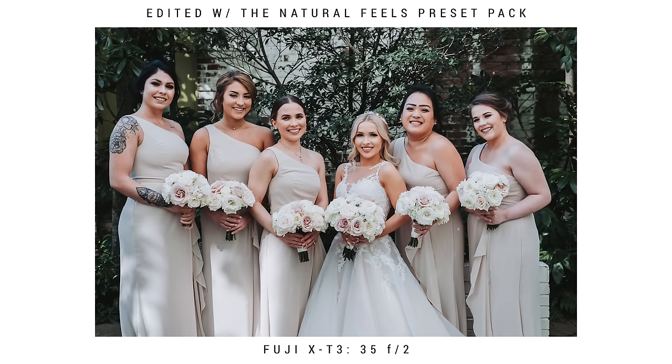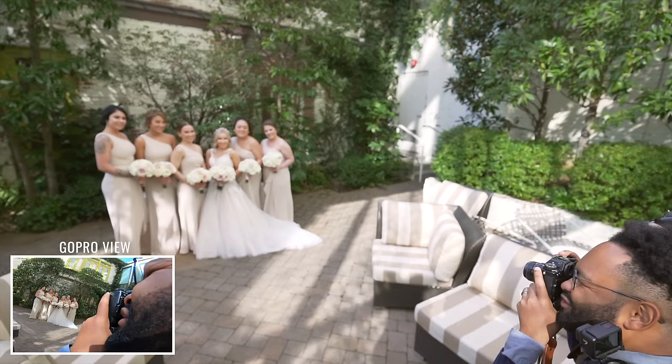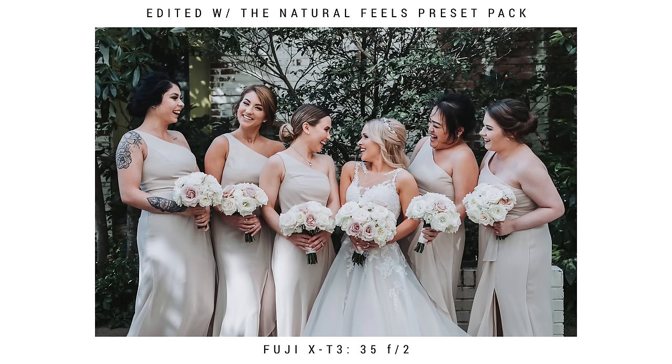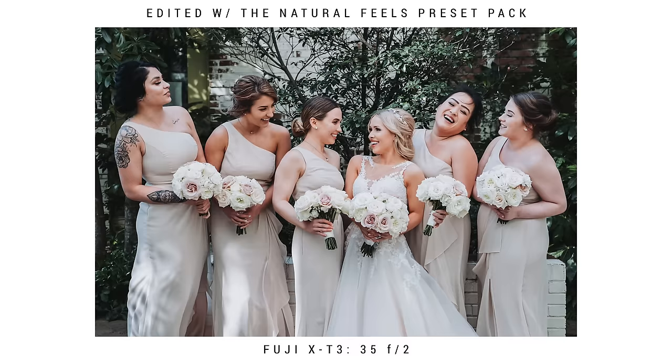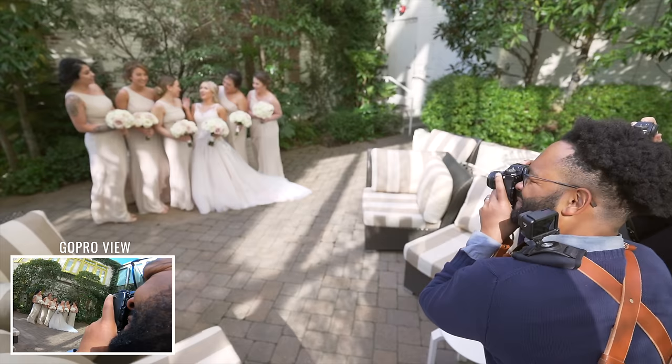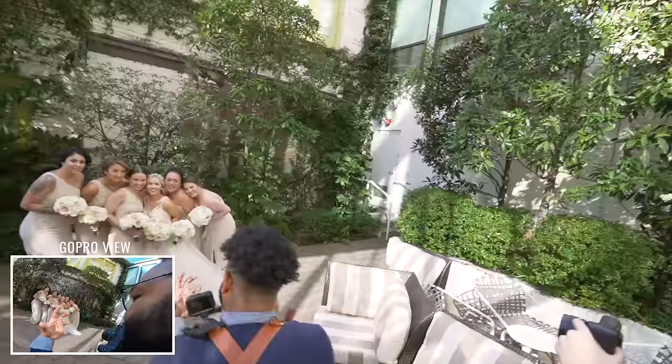So I generally take the bridesmaids' photo with the 35 f/2. This gives me a bit of background separation. Everyone pick a girl. Laugh in her face. Ha ha! Now get nice and tight. Warm each other up. There it is. Get even tighter, like all the way in there. There it is. Beautiful.